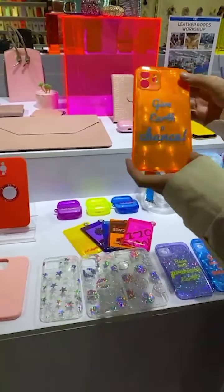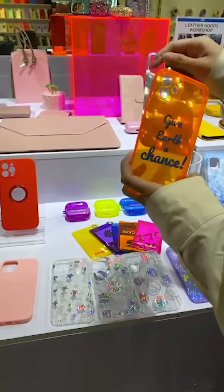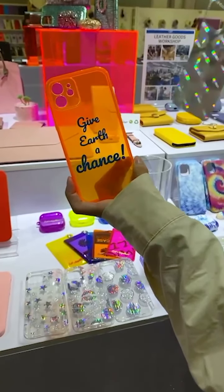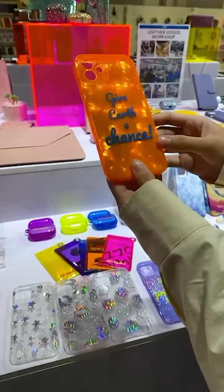Okay, I'm going to tell you guys. Actually, the inside feel can be taken out. When you take it out, it just looks like a normal phone case, but when you put it back, it becomes so unique.